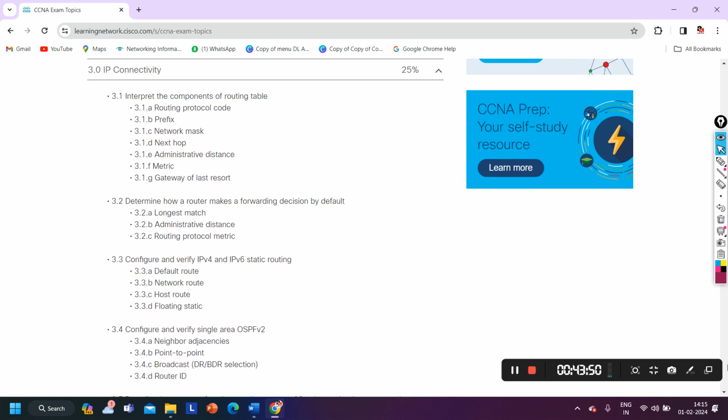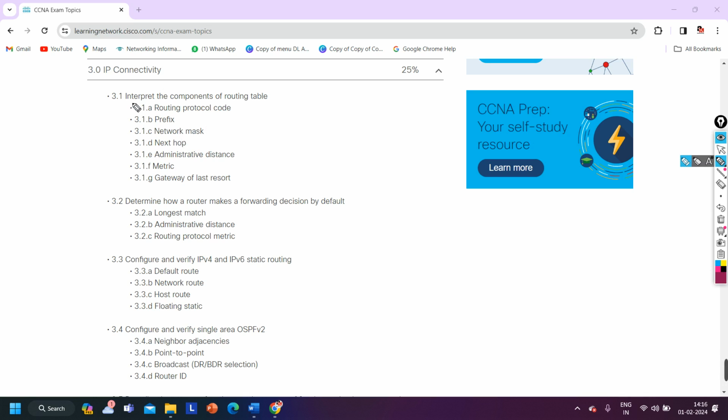See, in IP connectivity, you will learn about the routing table of a router. The components of the routing table, like the routing protocol code. What is the routing protocol code? We have multiple types of routing protocols, like RIP, EIGRP, OSPF, BGP, IS-IS. So what is the routing protocol code over there? What is the prefix? What is the network mask? Next hop, then administrative distance, the AD value, then metric, and then gateway of last resort. These are the components of the routing table. If you check the routing table of a router, you will get all this information there. You have to learn this part first in the IP connectivity section, and it will take around 2 hours, which means 1 day.